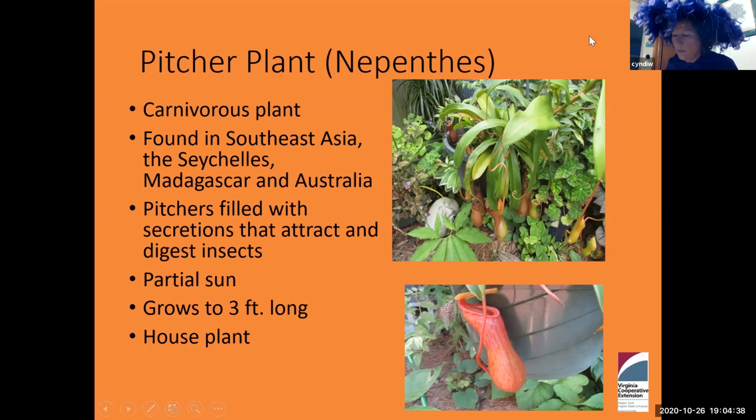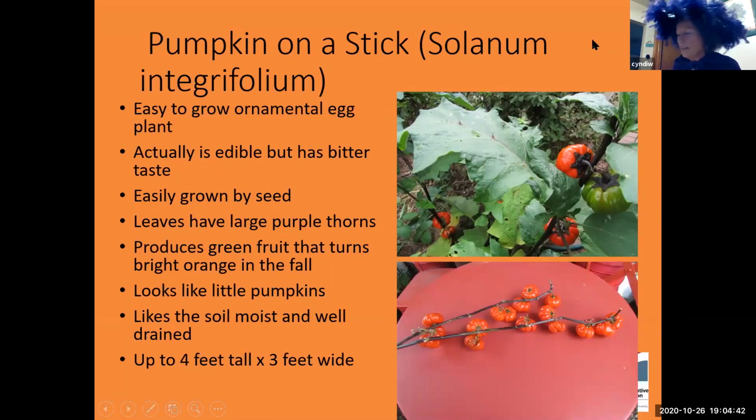Okay, pumpkin on a stick. This is something that is really a neat Halloween plant. It's actually an ornamental eggplant. You can eat it, but it has a bitter taste. It's easily grown by seed, and I've grown it by seed the last couple years. It has large purple thorns on the leaves, and it has a green fruit that turns bright orange like little pumpkins in the fall. It likes soil moist and well drained, and it can be 4 feet tall and 3 feet wide. And the one I had this year, you can see that's what the little pumpkins look like. And on the leaves is where you have the thorns, and that's easily grown. And I saved the seed from year to year, so I'll have it next year.